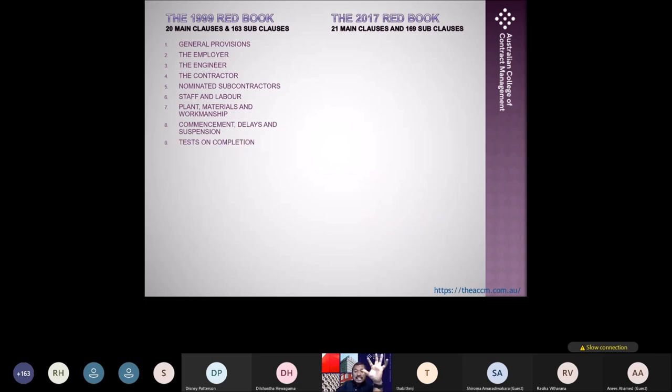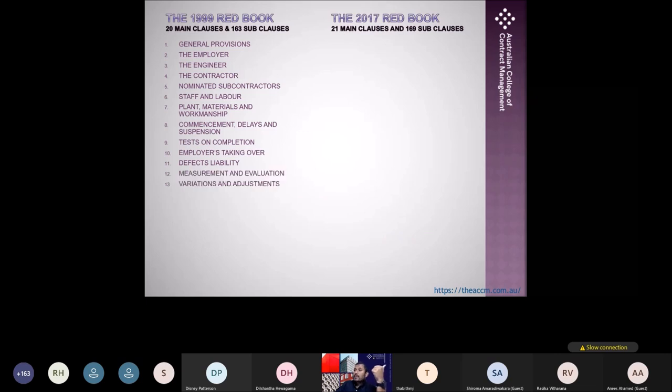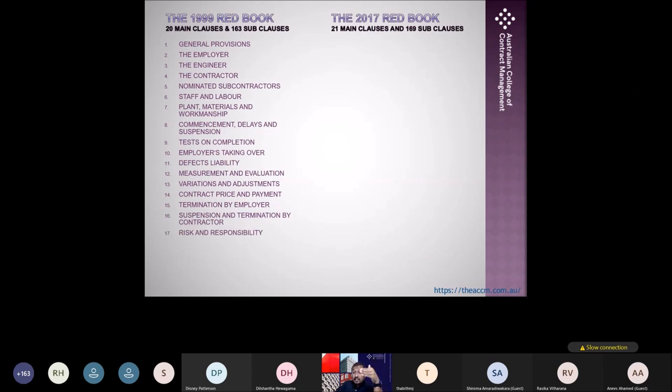Clause 8 was commencement, delay and suspension, basically time. Clause 9 was tests on completion. Employer's taking over. Defects liability. Measurement and evaluation, variation and adjustments, contract price and payment, termination by employer, termination by contractor, suspension and termination, risk and responsibility, insurance, clause 18, force majeure, clause 19, clause 20, claims, disputes and arbitration, 67th page.